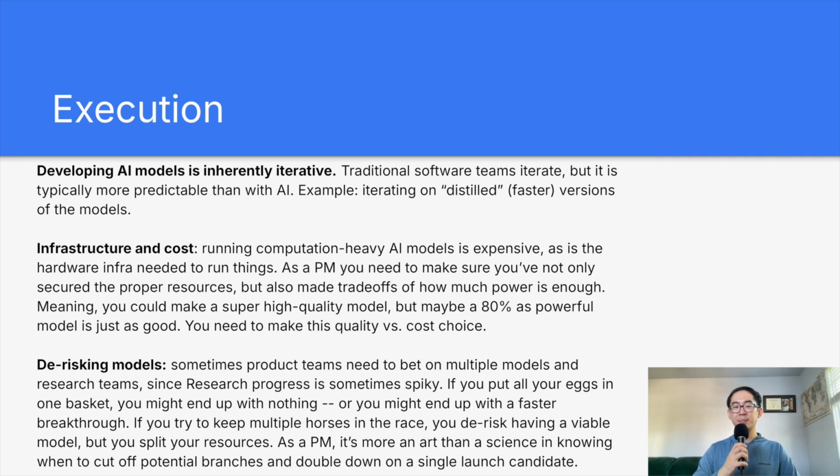De-risking models. Sometimes, product teams need to bet on multiple models and research teams, since research progress is sometimes spiky. If you put all of your eggs into one basket, you might end up with nothing. Or you might end up with a faster breakthrough. If you keep multiple horses in a race, you de-risk having a viable model, but you split your resources. So as a PM, it's more an art than a science in knowing when to cut off potential branches and double down on a single launch candidate.